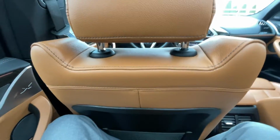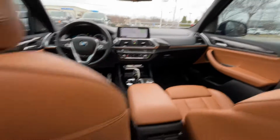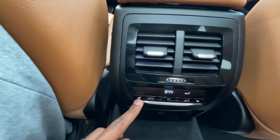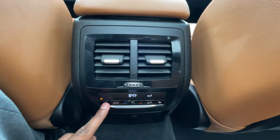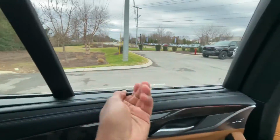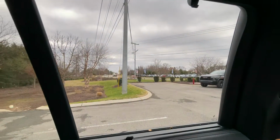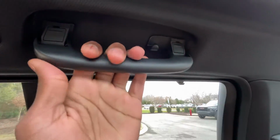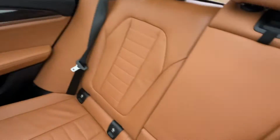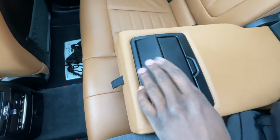So not terrible. It's really not that bad for this to be the smaller SUV with the X3. But seat back pockets are on both sides. I do like that we have the 3-stage heated outboard seats, rear AC controls, and we even have the rear vents right there. And then one of my favorite things about having rear blinds is that it keeps the sunlight out of your kids' eyes if they're back here in the car seat trying to take a nap. And then bottle holders are here.